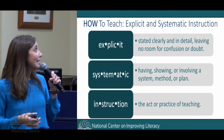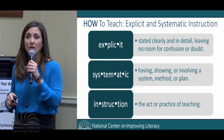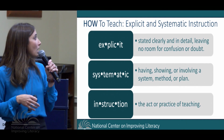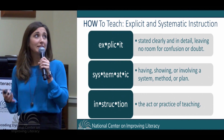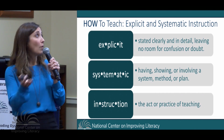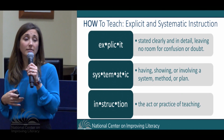So then systematic is having, showing, or involving a system, a method, or a plan. So I have a plan in place and I'm following that plan with my instruction. And then instruction is the act or process of teaching. So through my teaching, I should be stating things clearly and in detail while also having a plan in place. I know a method and I know how we're getting there as the instructor.